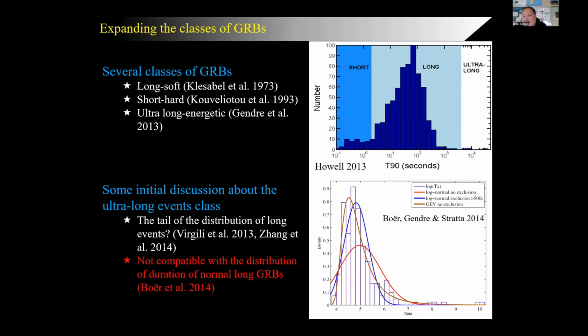Basically, during the first years, we had an issue in the sense that it's difficult to do statistics on one or two events. And at the start, you had the discussions about the ultra-long class by itself. Is it the tail of the distribution of long events, or is it a new class? The only thing that we had to do there was to wait in order to have enough statistics in the distributions to prove that, at the end, the ultra-long gamma ray bursts are not compatible with the distribution of a tail of normal long gamma ray bursts.